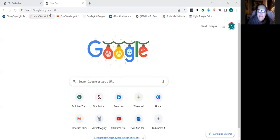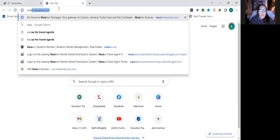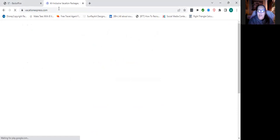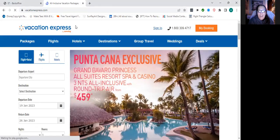And I like to do that because it's kind of hard when you're getting all those marketing emails and they're mixed with your personal email, right? So with these marketing emails, a lot of them come with some pre-built specials. So if you haven't registered with Vacation Express, amazing, all-inclusive, you get to adjust your commission, kind of like you do on Vax Vacation. They have really good deals, and they are very well known for weddings and group bookings.